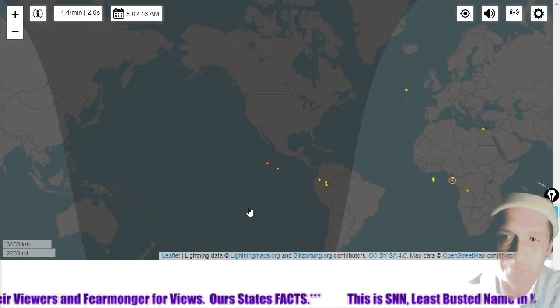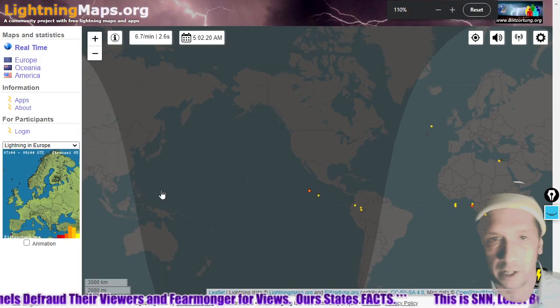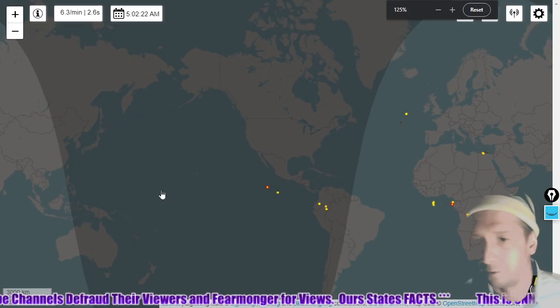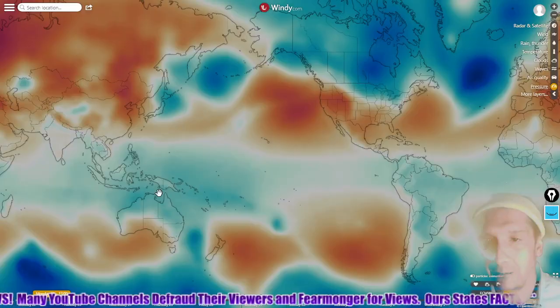Here's a real-time lightning map. And once again, we see quite low levels of lightning as reported in real time by lightningmaps.org. Very low levels of lightning over the past 3 days. It's a lull in lightning.